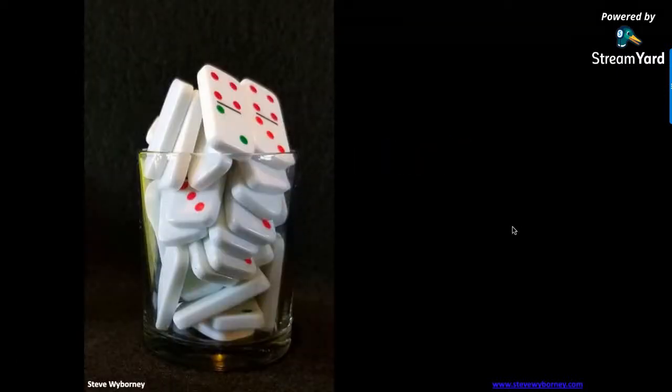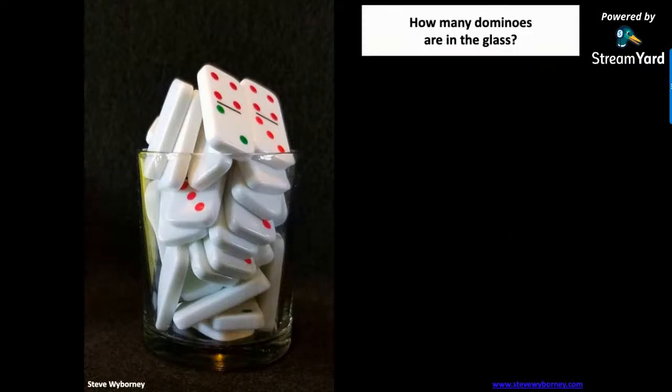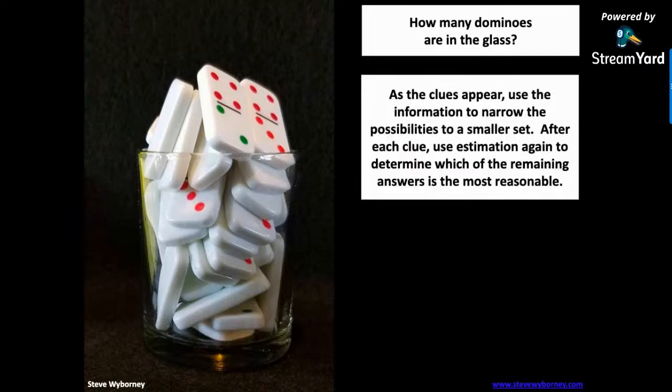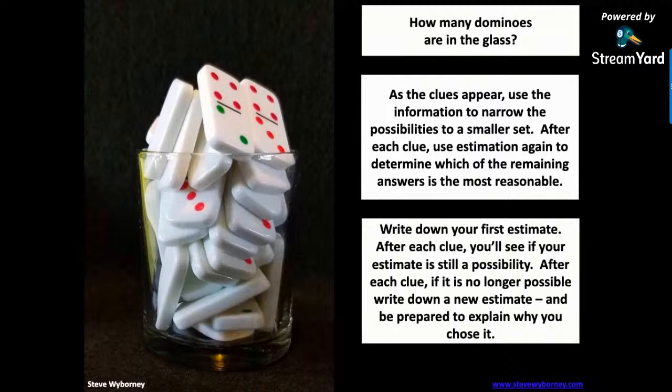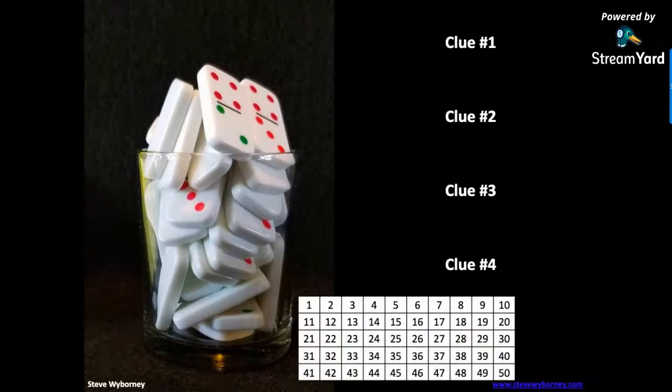So, okay, we have this image of all these dominoes in this glass, and the question is how many dominoes are in the glass? So what the students have to do is write down a little estimation on a piece of scrap paper, or another paper if you want to follow along and have them explain their reasoning. I like to do it the first couple of times without having them explain on paper, but have them just start talking to us as a group. So in this case, they're going to have 4 clues. If I do the animation for the first clue, you see that they give us a 50s chart as we go through here.